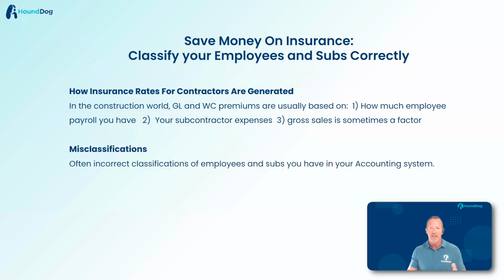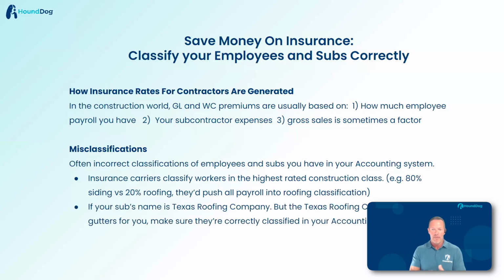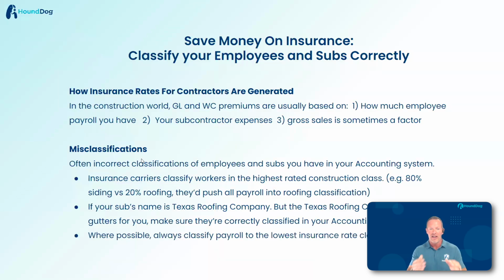But if you misclassify, I can't tell you how many times I saw someone that didn't classify an employee at all or a sub's expenses very well. Then at audit time, these auditors come in and go, oh, you paid Texas Roofing Company $4,800 or $48,000. And you really know that they did gutter work, but they are named Texas Roofing. You're now getting billed about 10 times the rate that a gutter company would. So make sure up front, if you have your books set and you have drywall companies set up and a gutter company, and you put in roofing company, I can promise you it's going to be very expensive.